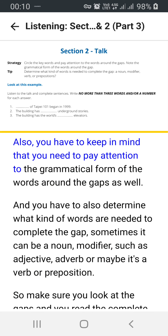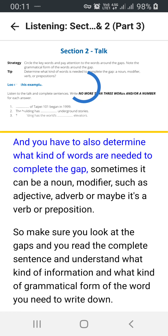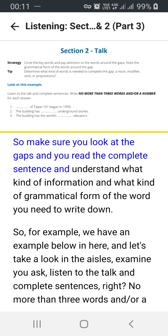Also, you have to keep in mind that you need to pay attention to the grammatical form of the words around the gaps as well. And you have to also determine what kind of words are needed to complete the gap. Sometimes it can be a noun, sometimes it can be a modifier such as adjective, adverb, or maybe it's a verb or preposition. So make sure you look at the gaps and you read the complete sentence and understand what kind of information and what kind of grammatical form of the word you need to write down.